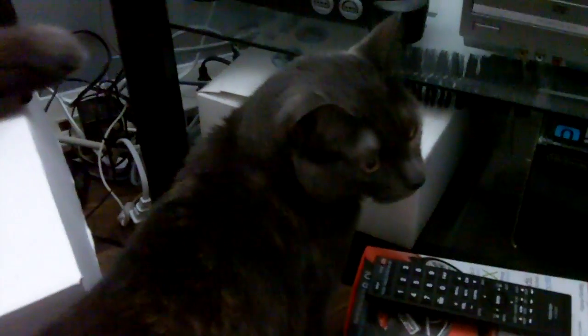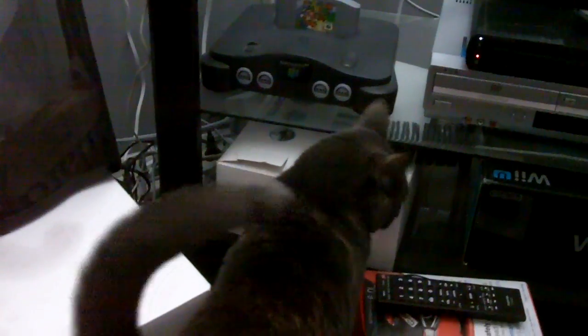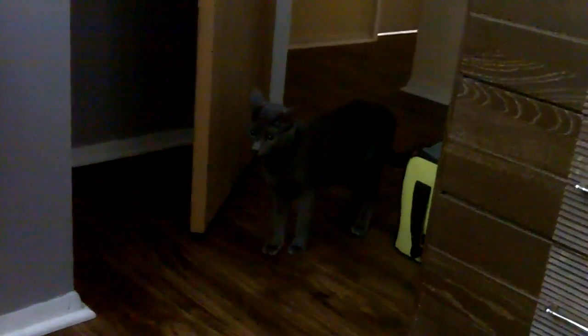Hey, kitty. Need to go out and start my truck on another cold morning. Yeah, you're such a good kitty. What you looking at? It's cold on this floor. Hey, buddy.